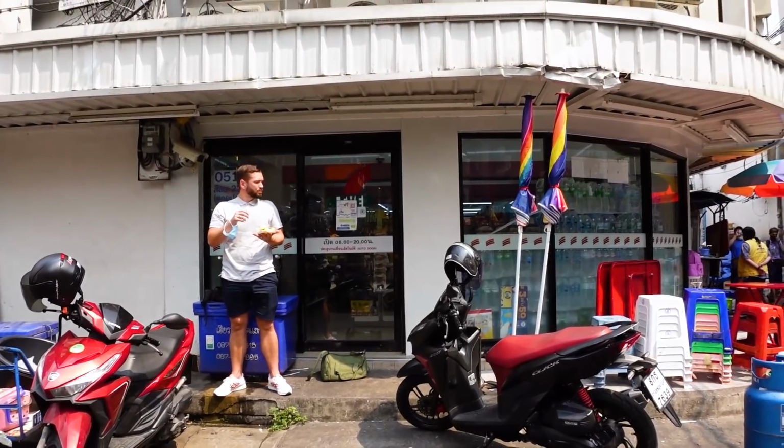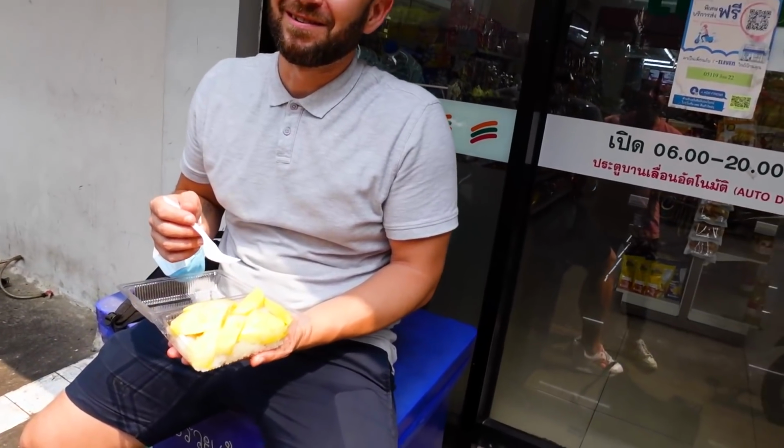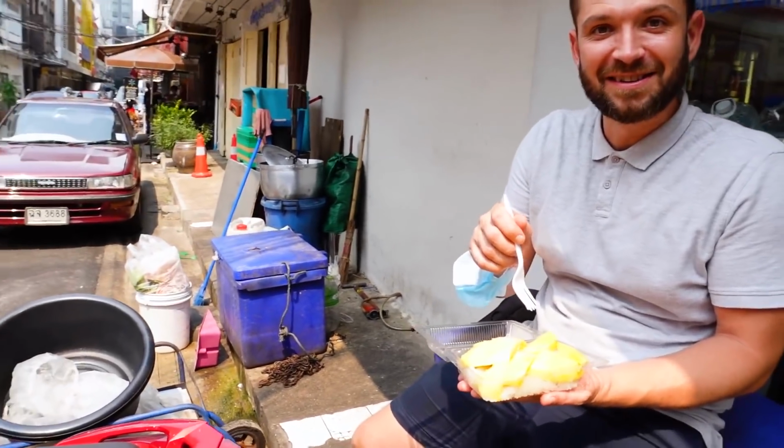Also, when you're eating street food, you can just find a table and chair out of anything. We've gone for the cool ice box here outside 7-Eleven. That seems to be our thing, doesn't it, after the crab video? Yeah. Ice boxes. So, mango sticky rice, or khao niao mak muang.